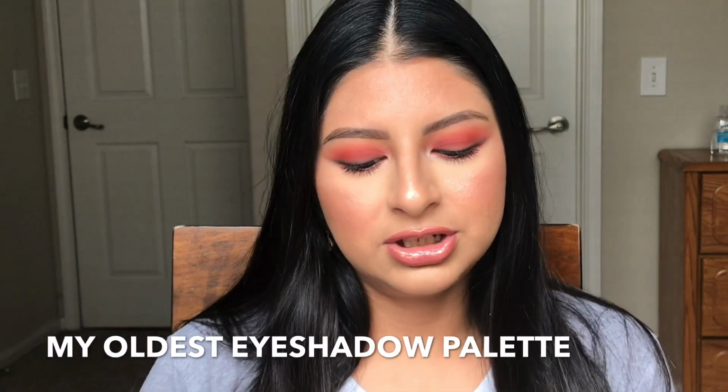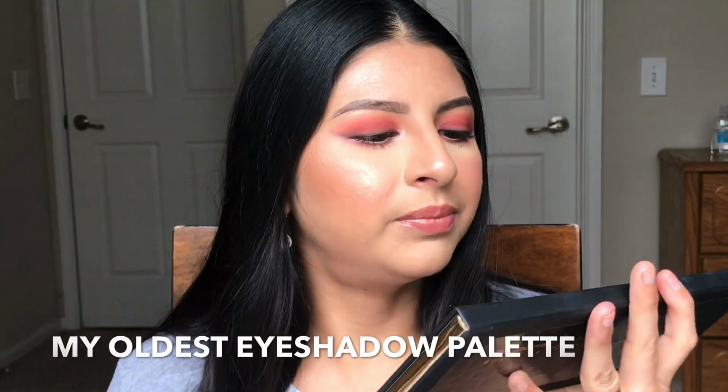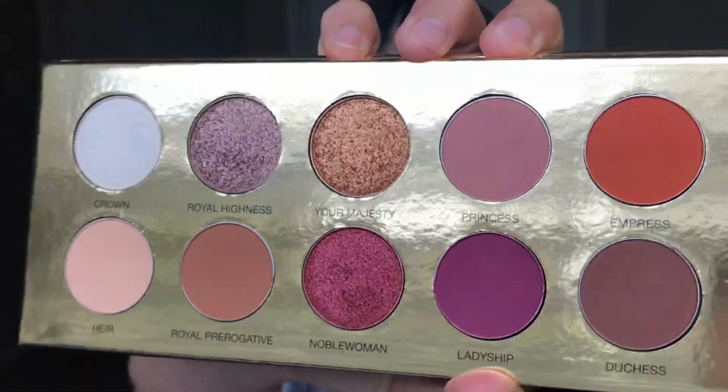The oldest palette that I have in my collection right now is the Color Rain Queen of Heart, and it looks like this. When you open it up, it looks like this. It's really pretty. And I have this palette since 2016, I think, so it's like 4 years old already.